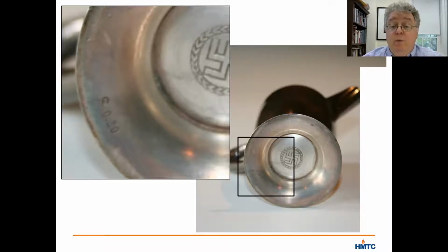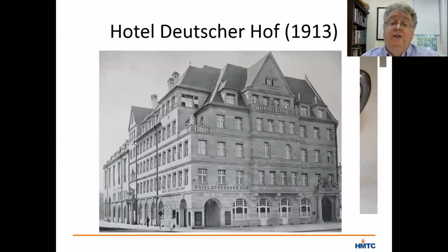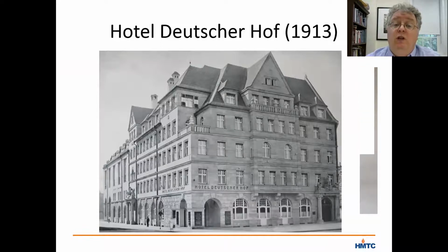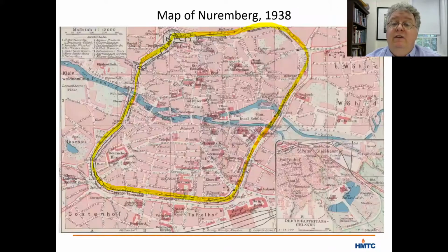The other notable marking on this piece is on the side, which you probably saw in the first image, where it says Der Deutsche Hof, which means the German court, and that is imprinted also on the creamer. Der Deutsche Hof was the name of a hotel that opened in Nuremberg in 1913. Here you get a view of that building. It was located just outside the city wall of Nuremberg. Here you see a map of the city, and I'll zoom in there.